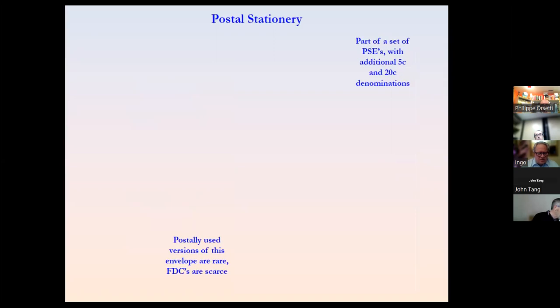Postal stationery. On October 21st, 1946, a set of 3 postal stationery envelopes were issued for local China and overseas use in the respective denominations of 5 cents green, 8 cents brown, and 20 cents black. There was also, at a different date, a 15 cent envelope.